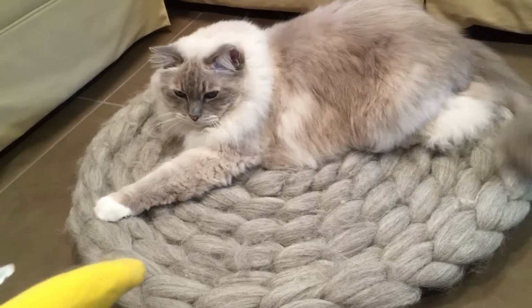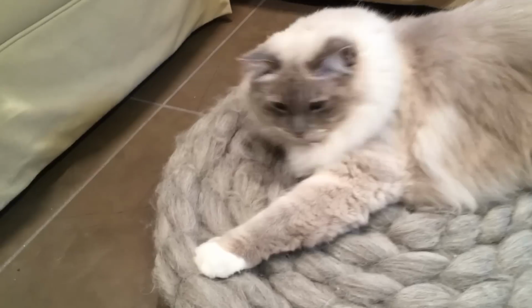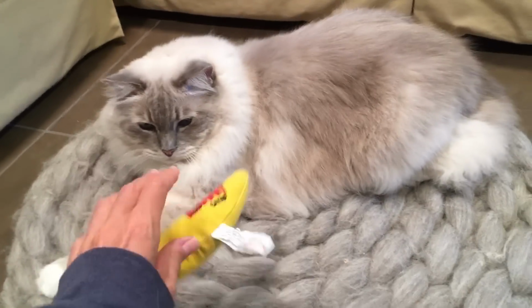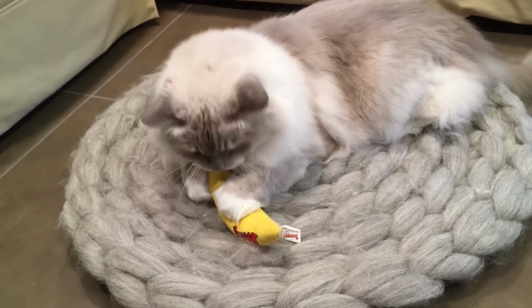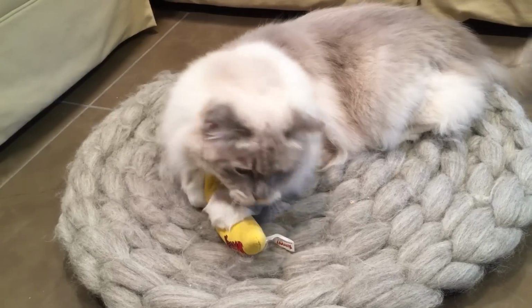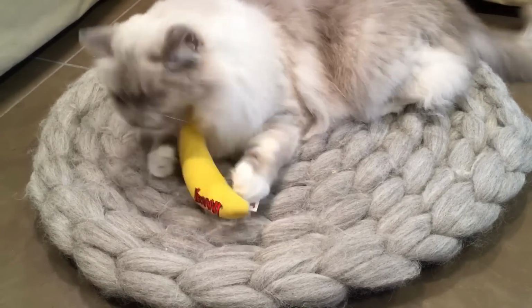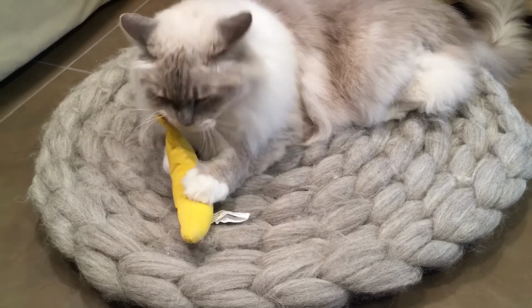I first saw this bed featured on Hauspanther, which is a cat blog website that Kate Benjamin runs. She wrote Catification with Jackson Galaxy, and that's why I reached out to the seller to see if she would send us one to review, because I knew it would be a hit with Trig.